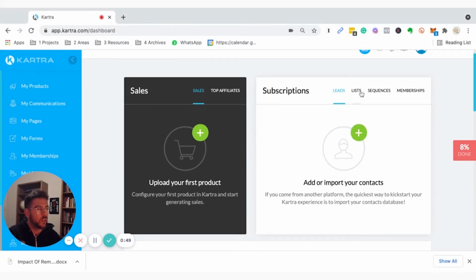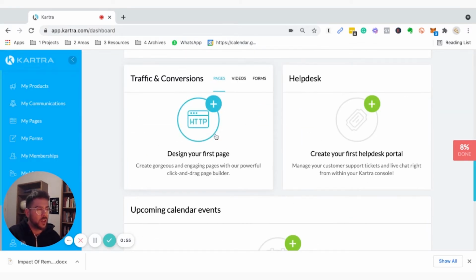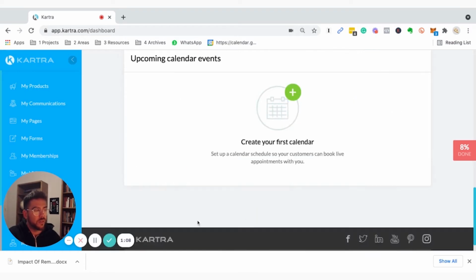You'll have all of your leads, lists, sequences, membership, subscription information here. You'll have recent broadcasts, different traffic conversion statistics about the pages, videos, and forms that you're using. You'll have help desk statistics. So Kartra has a help desk where you can create a help desk for tickets for your clients. And then you also have your calendar events.